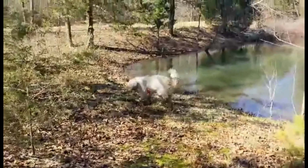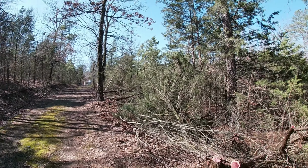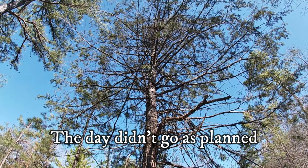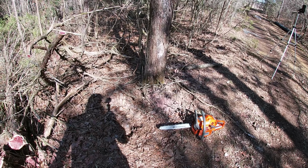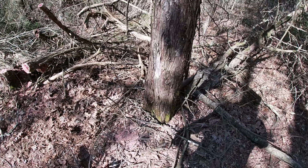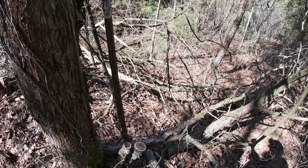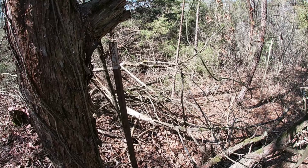All right, guys. So I've been going through, continuing to cut down trees. This is going to be the last tree for the day. A nice big tall cedar. It's probably a good 10 to 12 inches in diameter, but I also need to be careful because I have a post right here and it's actually the direction I need it to go, but I'm going to have it fall that way instead.